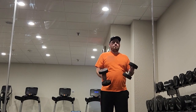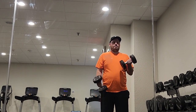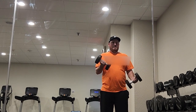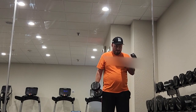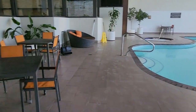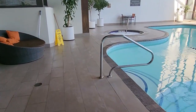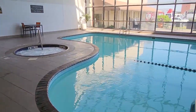Something wrong with my mic, but yeah, I'm back over here. I'm trying to get a little workout in because I'm trying to get in shape as much as I can. It's hard sitting down being a truck driver all day, but I'm trying to do a little something to be proactive and keep my health in check. Look at how gorgeous this hotel is. Beautiful big pool and a jacuzzi hot tub. I'm gonna get some relaxing in today.